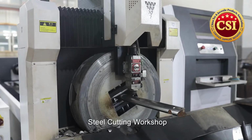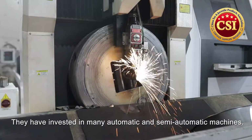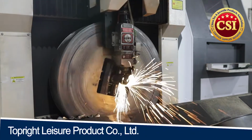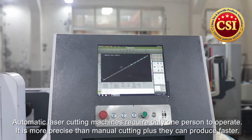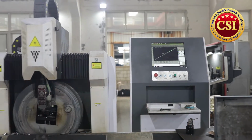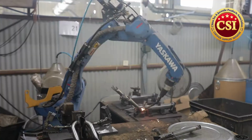Okay, Topright uses special laser cutting machines to save time and human resources. As you can see behind me, there's a special laser cutting machine, and this machine basically cuts the frames of the different parts of the bicycle much more precisely, and it performs very fast as well. So as I said, it saves time first of all, and secondly, it saves human resources. One machine can replace 8 to 10 employees and can perform a much better job than a human being.